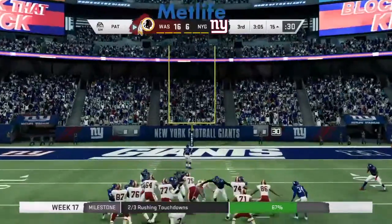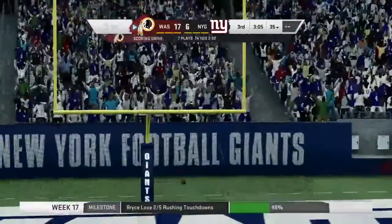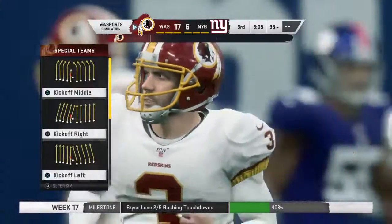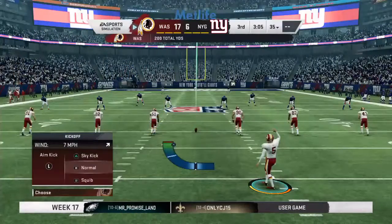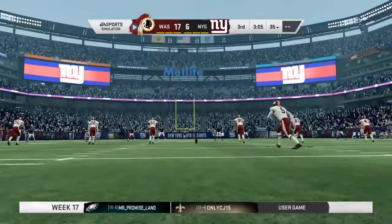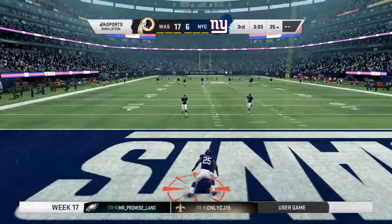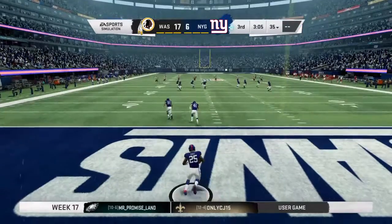A good, sustained drive there in this 3rd quarter, capping it off with a touchdown to give them a nice 2-score advantage. It was actually a fun one to watch, wasn't it? For me, seeing the mix of what they did, how they moved the ball downfield, very sharp, too. Each and every play seemed to be executed with great dispatch.